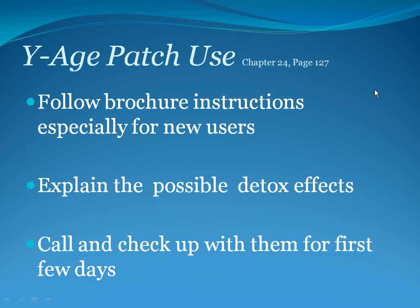So now we're on chapter 24, page 127. We're skipping ahead a little bit to the different explanation of how to use these patches. First of all, follow the brochure instructions. Very, very easy, very powerful points, as you'll see. I'll go through them here in a minute. There's a reason why these patches were chosen, as you will see. So use the brochure in the beginning, and now that you've got the manual, you'll get a little bit more applications, and you can use your creativity and find some other ways to use it, and we'll go through some in the manual training here.